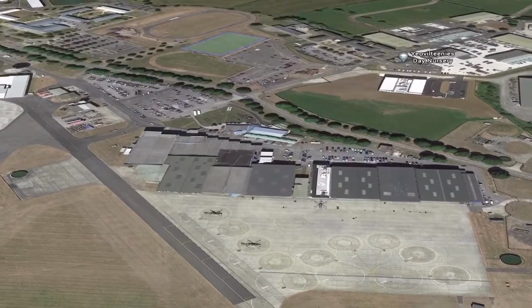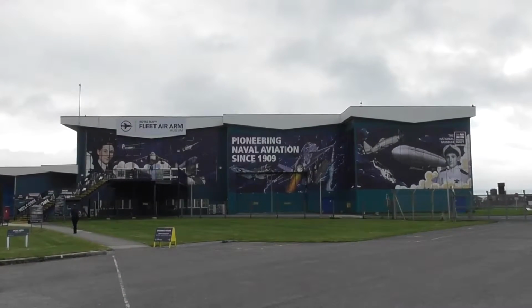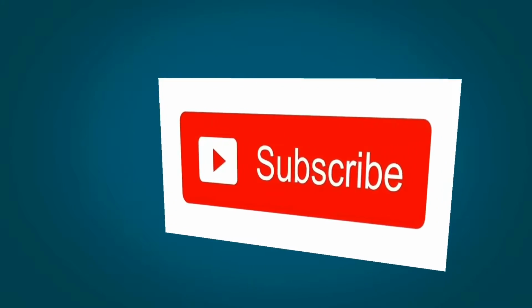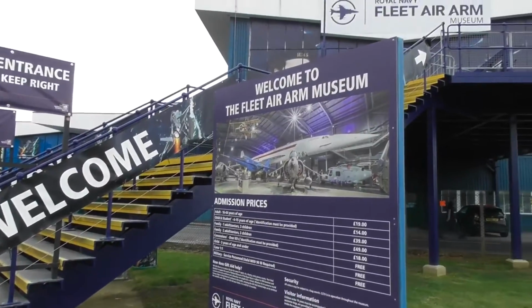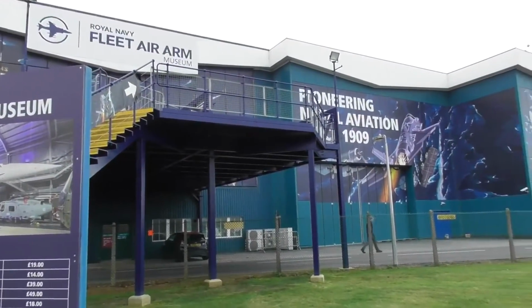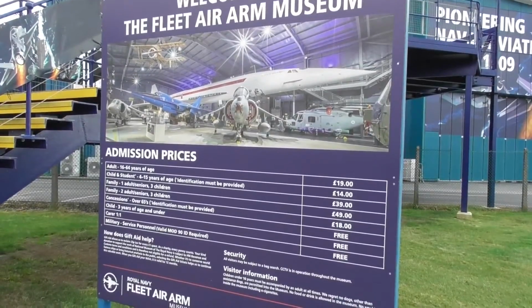Today we are in Yeovilton in Ilchester. So today the Royal Navy Fleet Air Museum is part of my world. The Fleet Air Arm Museum is located on RNAS Yeovilton airfield. It is located 7 miles north of Yeovil and 40 miles south of Bristol.